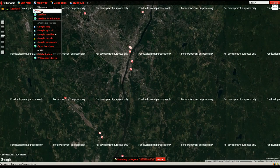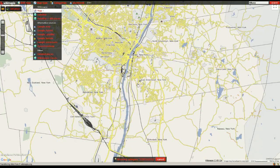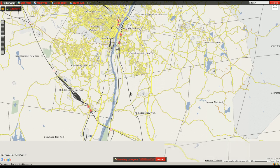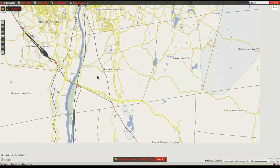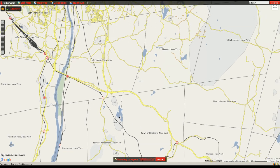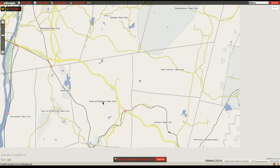I'm going to move to a map view so we can see what's going on. This little black line coming south out of there, that's the Post Road branch, about 13 miles long. It goes there to CP187. That's where the Boston line cab signaling without fixed wayside signaling starts. That was installed by Conrail.